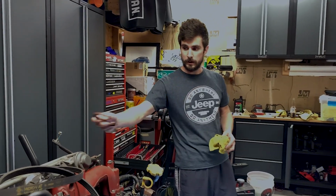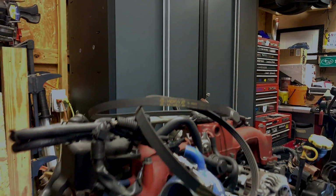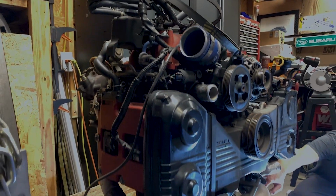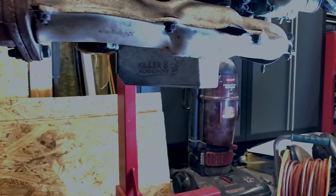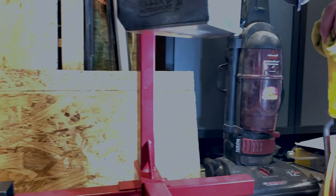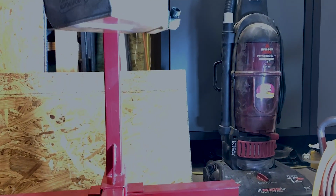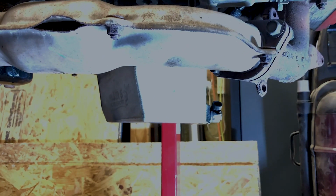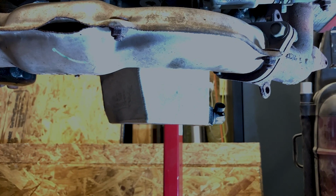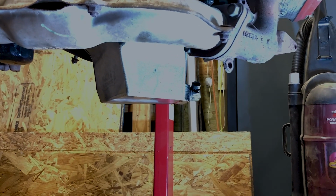I gotta put a new rear main seal on this engine. I gotta touch up a few things on the oil pan. The dipstick has a few leaks. I had new O-rings on that, but apparently the O-rings didn't work. So we're gonna be fixing that leak up, and then I think that's it. Make sure the fuel lines don't leak like they normally do on EJs.